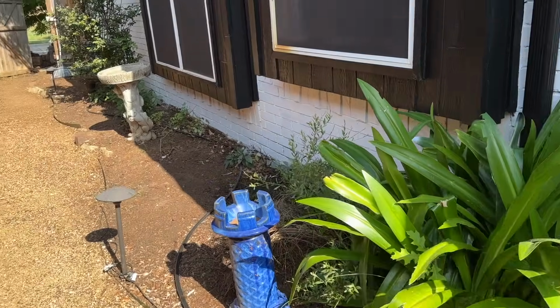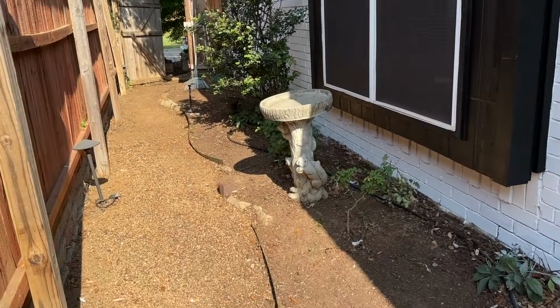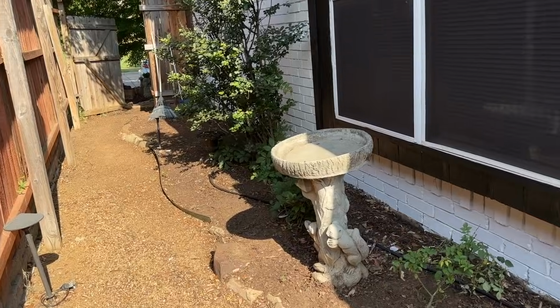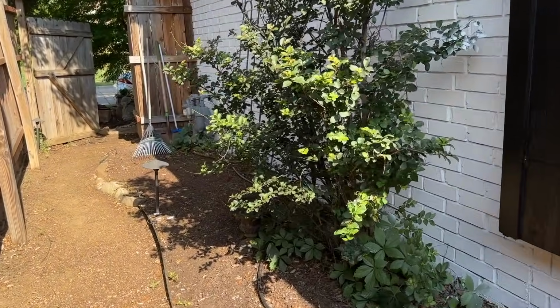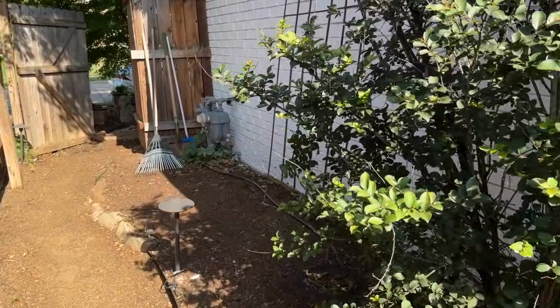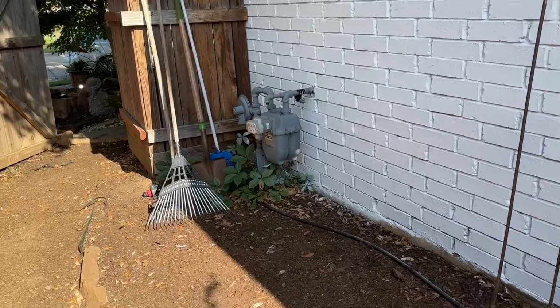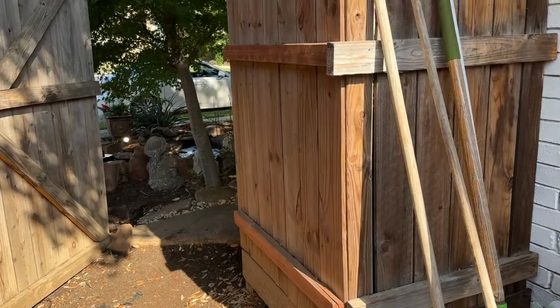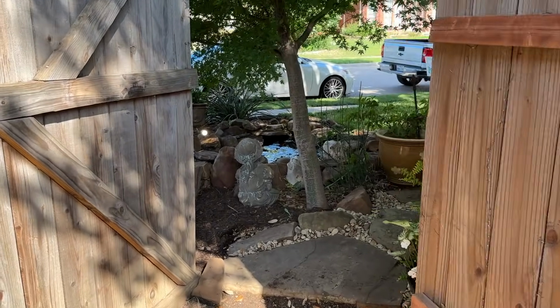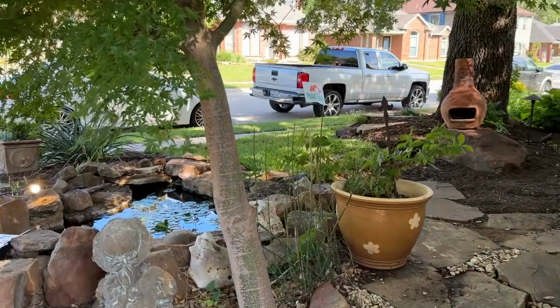But there's really nothing on this side. We are redoing this entire side. Next week, we're purchasing a shed that will go over here to hold all of our equipment. But we're trying to decide. I think I want to do basically what's called a Texas garden over here, everything that's native to Texas. And here we are, back to the front yard.